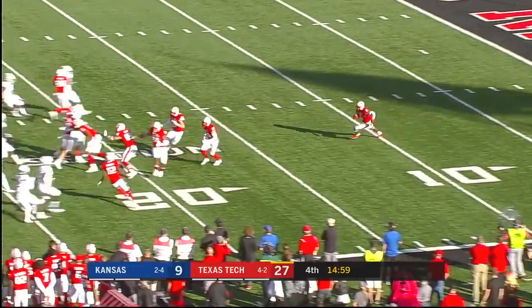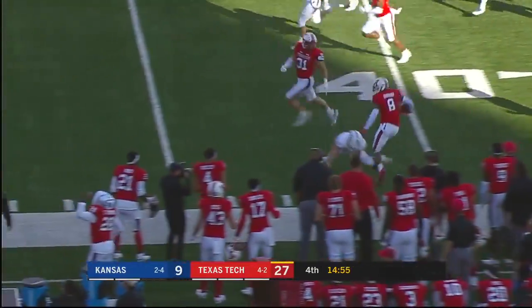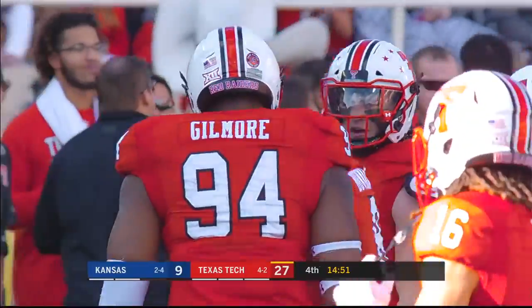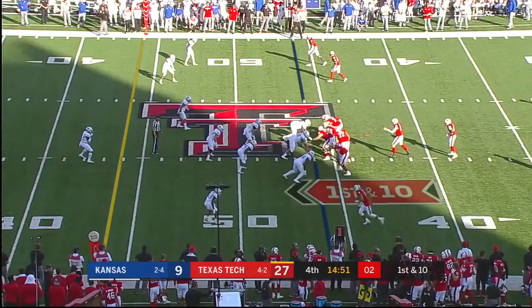From his own 5. Bowman's got a seam. Down the sideline, cuts back. And brought down at the 47-yard line. Liam Jones, the kicker, upends him. And Alan Bowman here.